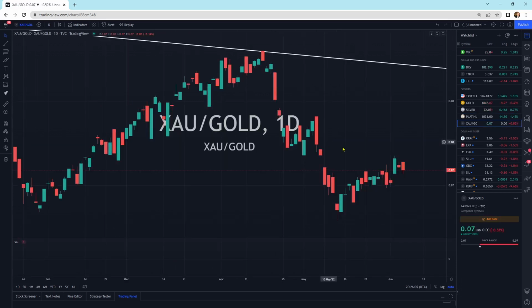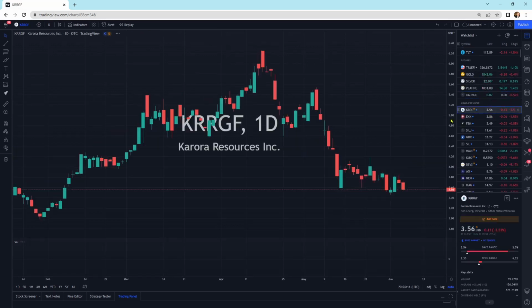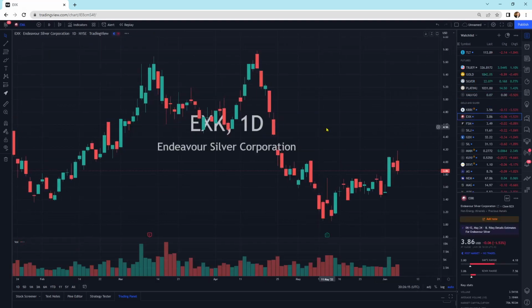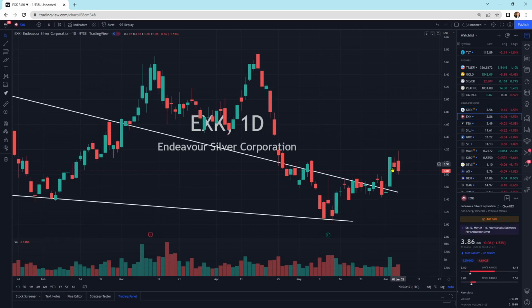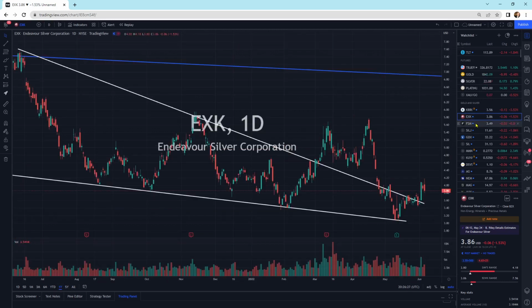XAU to gold ratio, it's still just moving sideways. So some of the miners underperformed gold itself today. We've got Karora Resources moving sideways. EXK still looking really good, moving sideways, sitting on top of a pattern. There's your pattern of a declining wedge. I do like it. I do still like it.